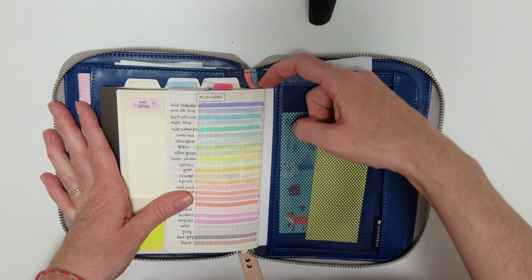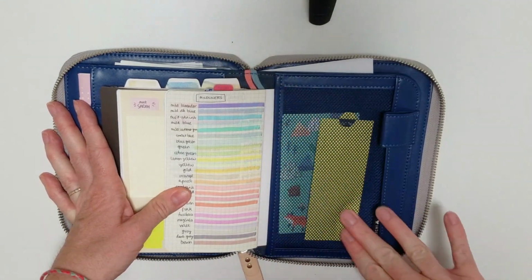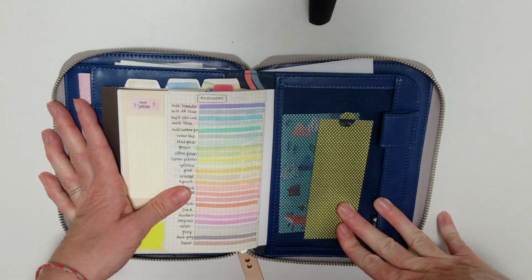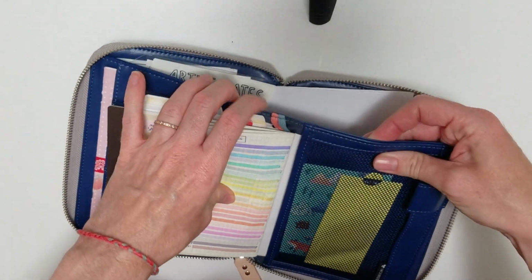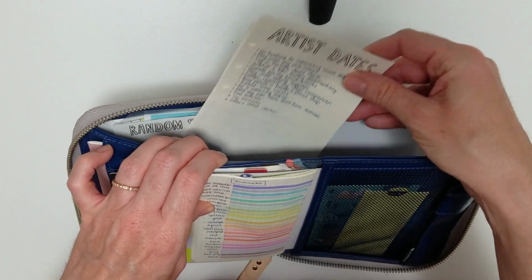I'm not using the bookmarks. They're just shoved in behind here, and then I've tucked them in here. I've done them so they're straight, so they're not going to get crumpled. And then the back section here is full of things that don't have a home yet.